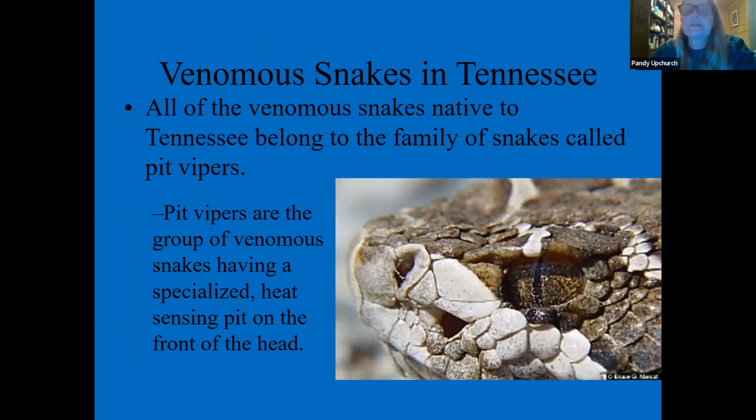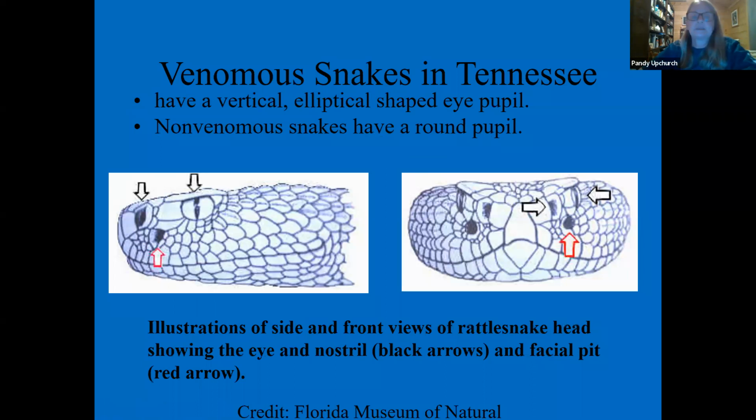All of our venomous snakes in Tennessee are pit vipers, which means they have this special pit organ to help them detect prey. It detects heat. They're nocturnal. They hunt at night. And so they can sense heat with this pit on their nose. This is their nostril. This is their pit. And that is their eye. And this is just a close-up look at that pit. And also, most of them have vertical pupils.